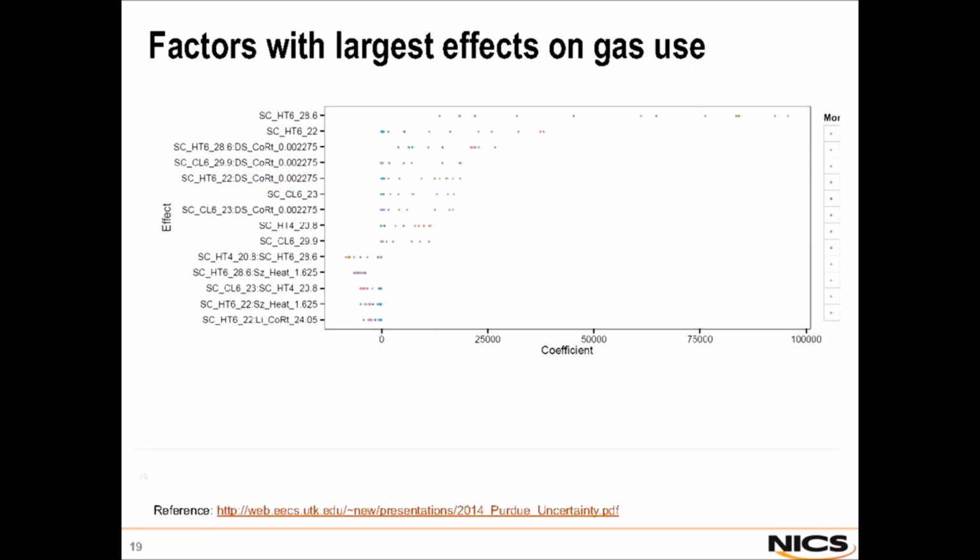Similarly, we get the interaction plot for gas as well, and gas is used only for heating. This is also reflected in the fact that all main effects are positive, meaning that a higher thermostat setting leads to higher energy use.